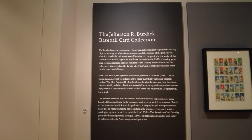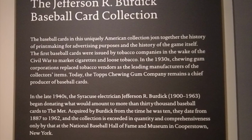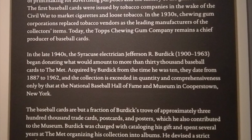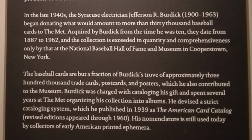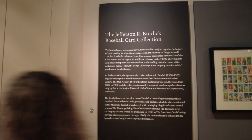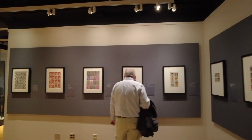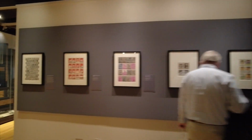This is the Jefferson Burdick collection. He was an electrician from Syracuse, New York, and he collected 300,000 trade cards. And out of those cards, 30,000 of them were baseball cards, which he donated to the Met Museum. They're all boarded here and framed. And we can start chronologically. They're in order. Maybe we'll go in order from the earlier series. And we'll start at the front here.